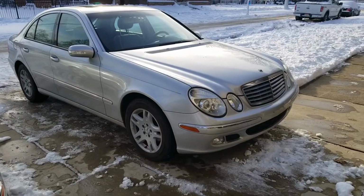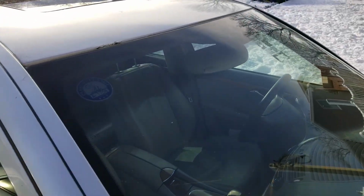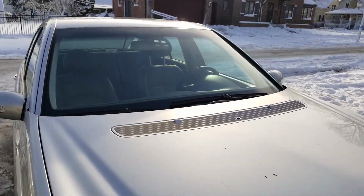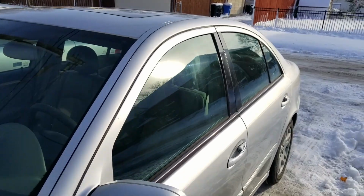It looks really nice, except for the one part of the car that I'm a little upset about, guys, and this is completely not normal on this chassis, but look at this. There's rust right by the windshield. Again, had I gone out and looked at this car or paid a professional to look at it, he would have told me that right away, and I probably still would have bought it.